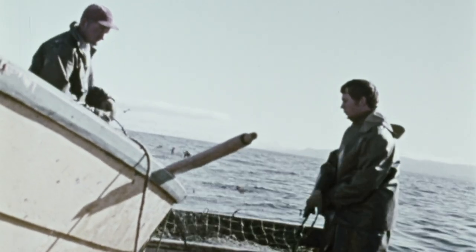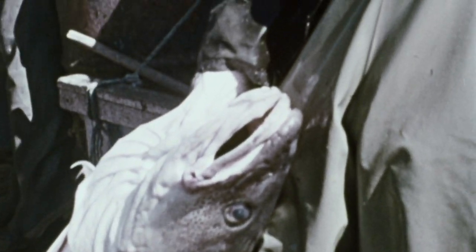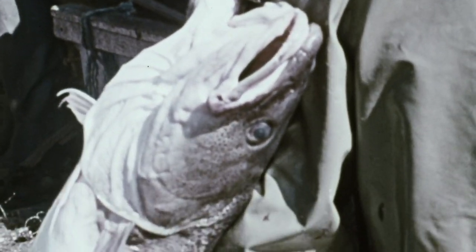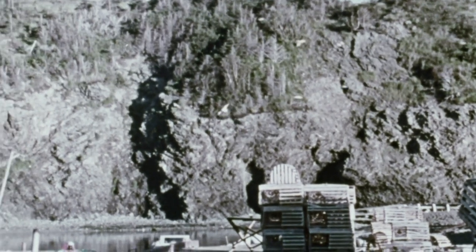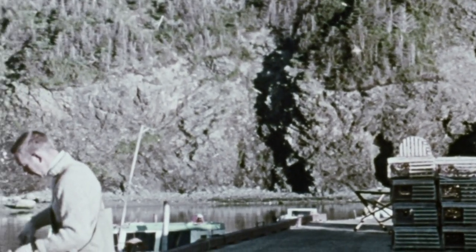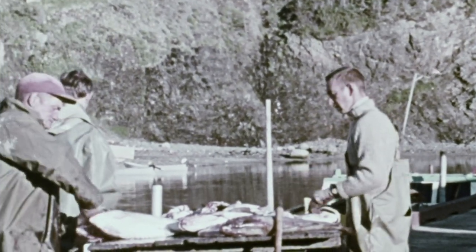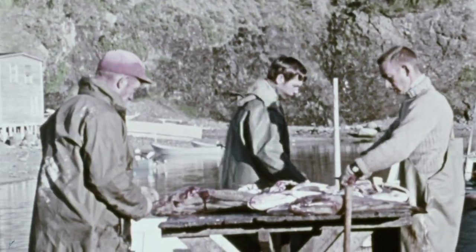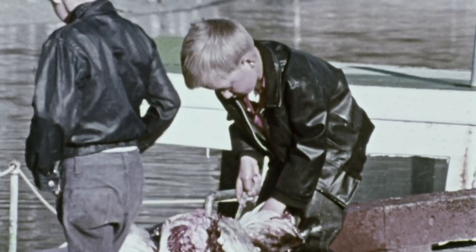Then, as now, the prime catch was cod. The codfish in these waters are among the most numerous and biggest in the world. It was this incredibly abundant marine harvest that brought men to these shores even long before the Vikings of 1,000 years ago. Early Indians fished here, and so did the archaic Eskimos of 3000 BC.